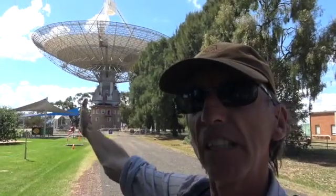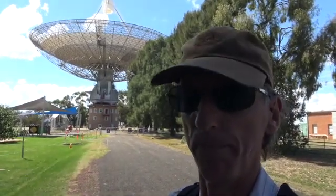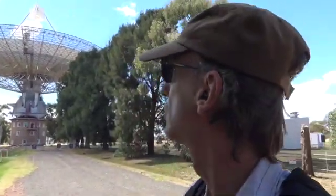They started building it in 1959 and it was finished in 1961. They bought the property of a farmer and they basically stuck it in the middle of a sheep paddock. And that's true, it's literally on a farm. It was on a working farm. The government bought the land around it and we have the dish. And it is a big dish.